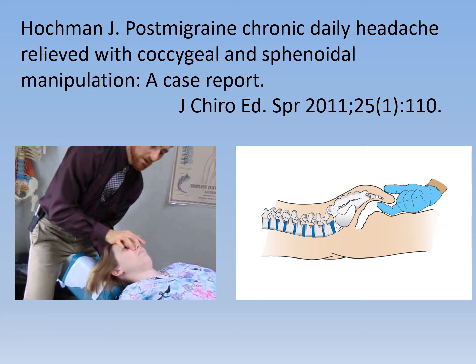So, to make a long story short, I adjusted his coccyx, and I didn't do it in the way that is illustrated in this picture. I did it externally, placing my thumb along the posterior inferior aspect of the tip of the coccyx, and with a drop table thrusting very strongly I to S. Within about 5 or 6 visits, his migraine started to break for the first time in 7 years.